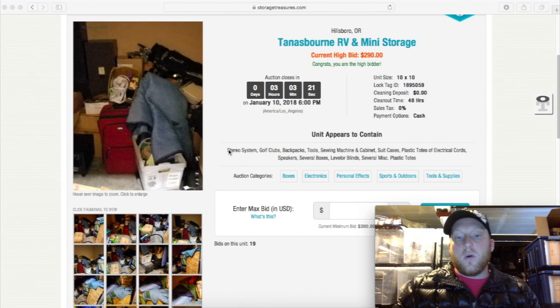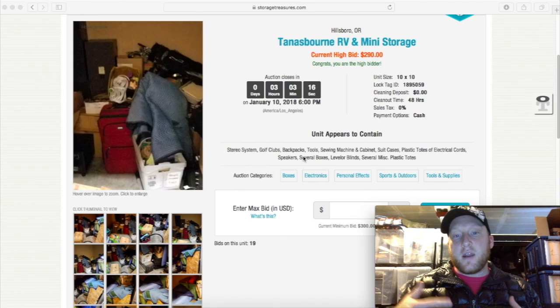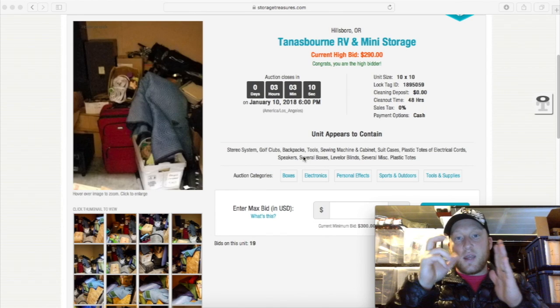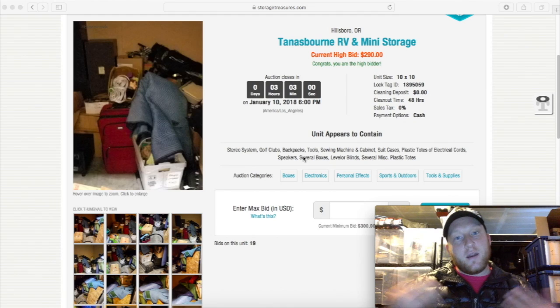All right, so stereo system, golf clubs. Now, keep in mind, they've got an integrity system, so you've got one person opening the door and another person taking the photos. That way it's a buddy system. So I'm not too worried about them going in and actually seeing what's in there, but I'm sure it does happen. I've never had any issues though.